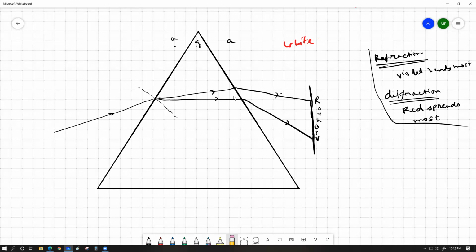In my opinion, the easiest way to draw this thing is that in the actual exam, you're going to be given this triangle, you're going to be given this incoming angle, and maybe they might give you the normal, they might not give you the normal. That can vary, and then they are asking you to complete the figure for the breakdown of the colors. How should you do that? Here's how you should do that.